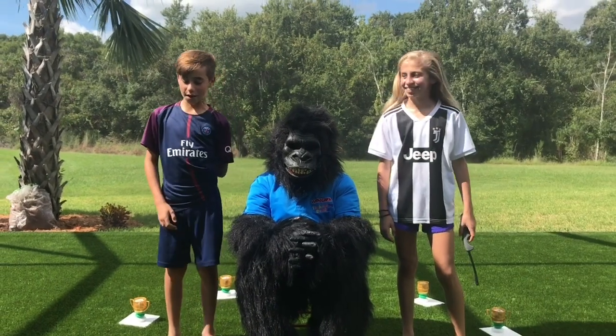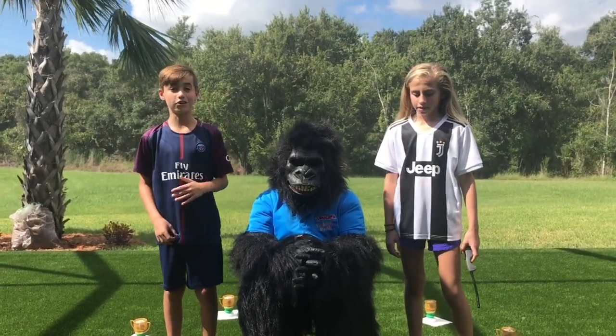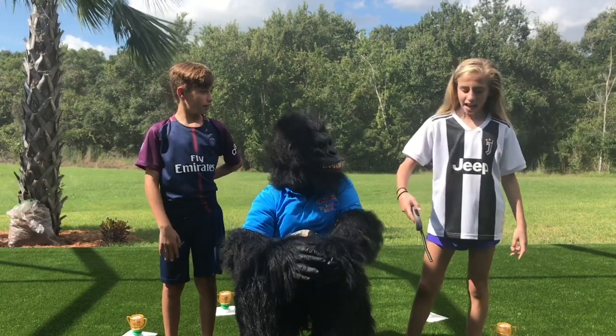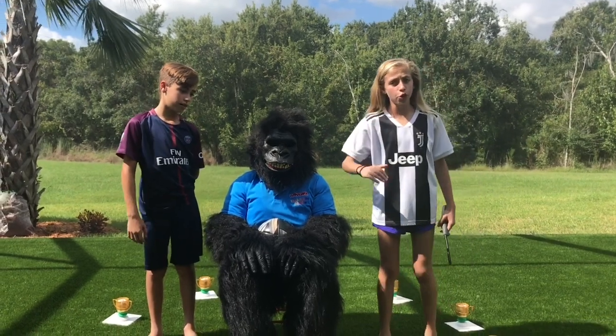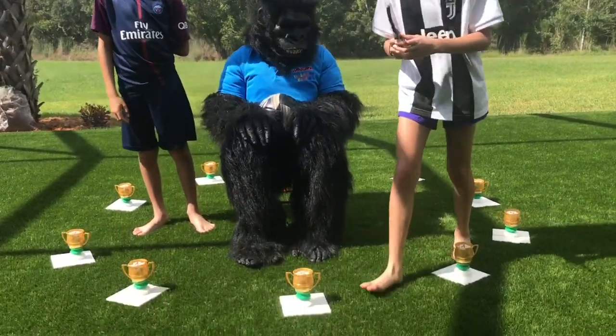Guys, this Wowza Amazing Candle is the best candle you'll ever get, especially if you're having a soccer party or even a birthday party. Right now we are showing you all the soccer ones, but they come in multiple different colors: red, white, and blue, gold, a bunch of different colors. Check it out. Okay, so we're gonna light all these.